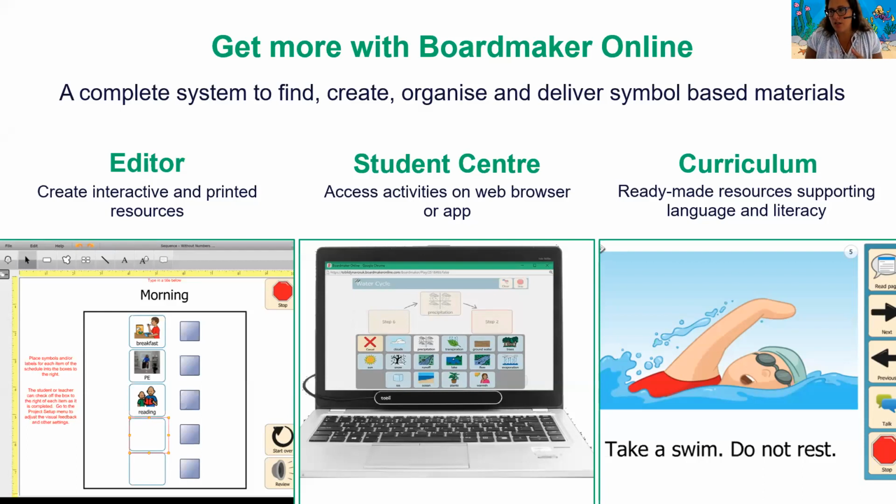And today we're going to learn how we then deploy these interactive resources out to make them accessible to our students, either using a web browser or an app. This is all part of your Boardmaker system. And we're going to show you how you do it. It's absolutely perfect for the situation we're in at the moment, supporting learning from afar.